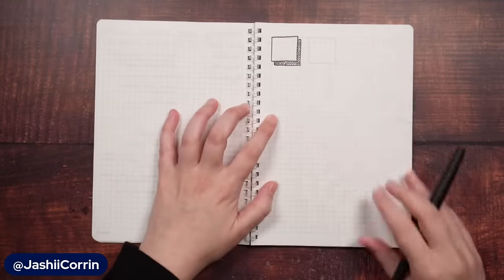Let's see. Probably has to do with the handedness. Yeah, possibly. It's easier to draw in certain directions. Let's see. I don't know. Tink.